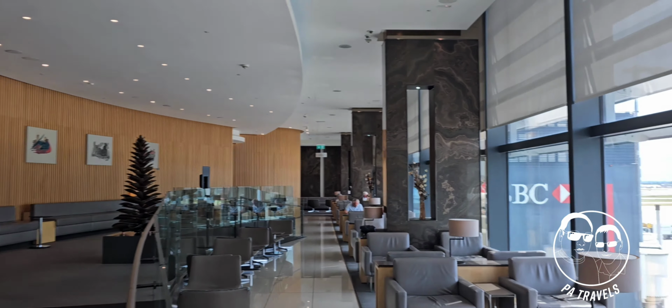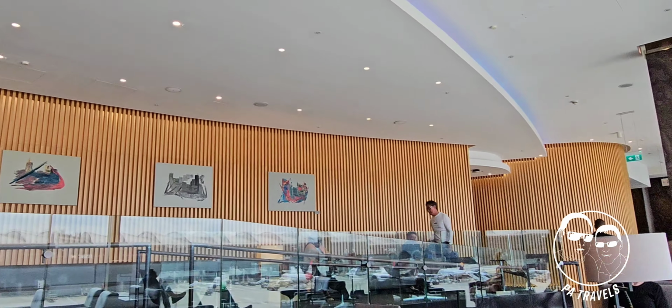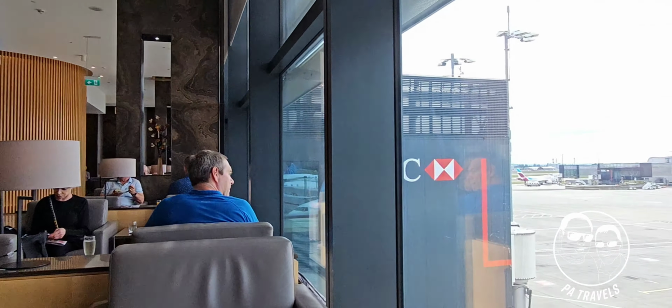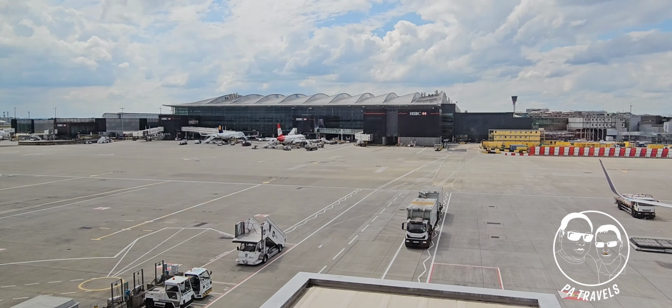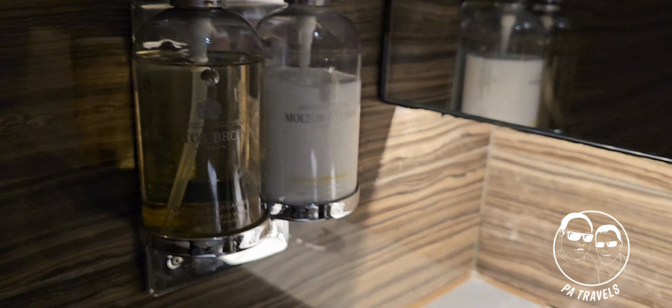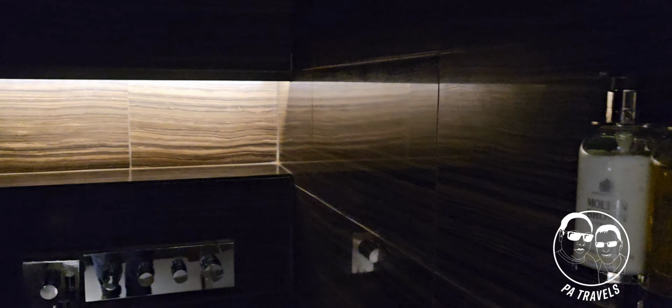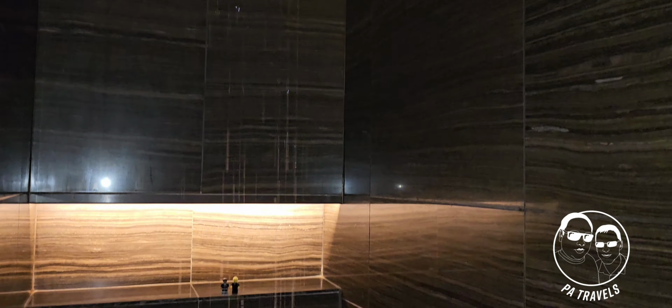I must say, this is one of the best lounges if you want a nice view over the airport and all the flights. They also have shower facilities that are free of charge, and you just book it at the reception. We took the opportunity to shower a little bit after this half day here at the airport. With nice Molton Brown products, it was really refreshing.